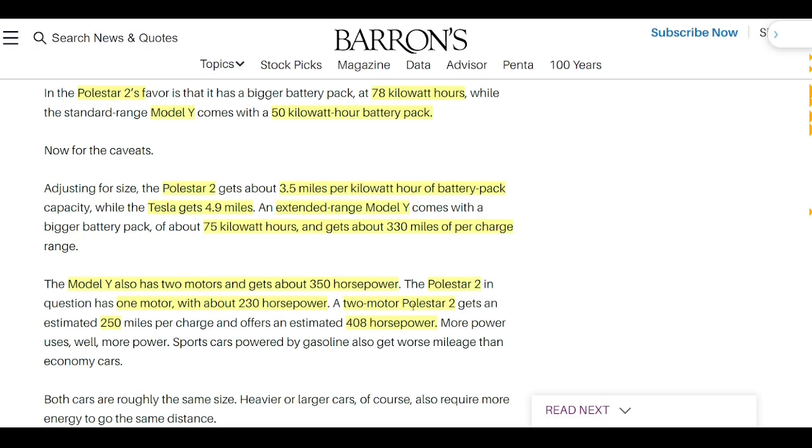But also note that the 2-motor Polestar 2 will also be getting an upgrade. They're gonna add a little bit over 60 horsepower to this already 400 horsepower. So expect about 470 plus after the upgrade. So this one is definitely gonna outpace the horsepower in the Model Y.